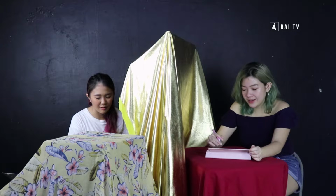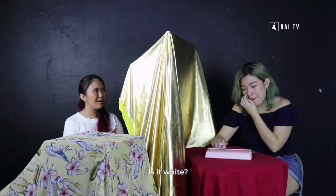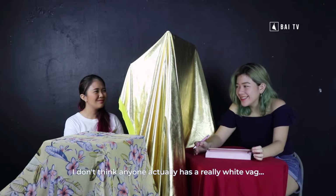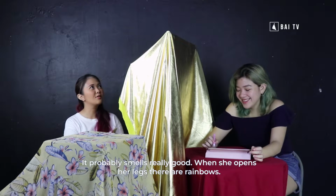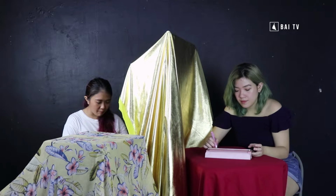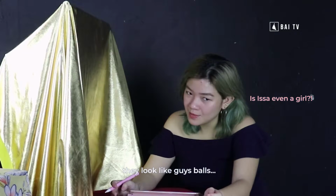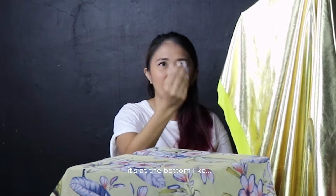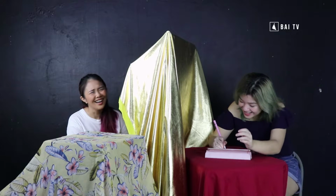Why am I so embarrassed about the looks of my vagina? Oh my god. What's the color? Like, white? I don't think there's any white. My inner lips are quite big. It looks like the egg sac of a man. Outside lips, right? And then at the bottom, it looks like an egg sac. Just make it look cute. I thought this would be a lot more fun. It's a lot more embarrassing.